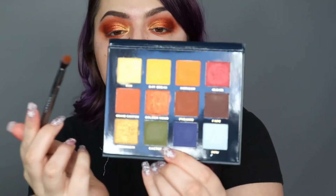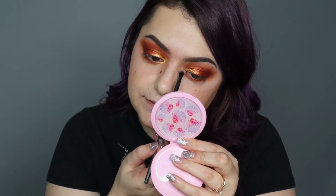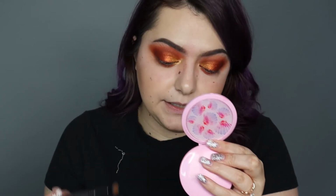And then let's see, there's the brush I was looking for. Okay, so I totally tried to use that Horizon shade as my inner corner highlight and it didn't work. I just didn't like the way that it looked, so I decided to use this Sun shade. So this shade right here, that's gonna be the inner corner highlight, and I'm also gonna put a little bit of it on the brow bone area.